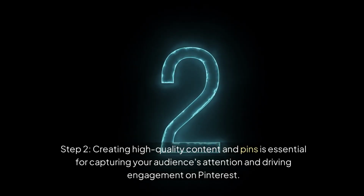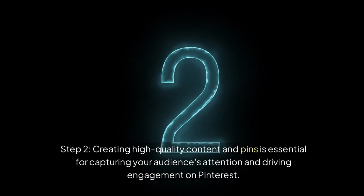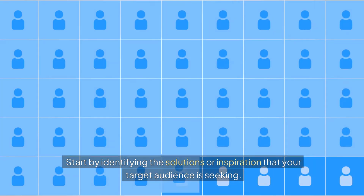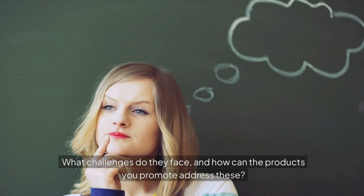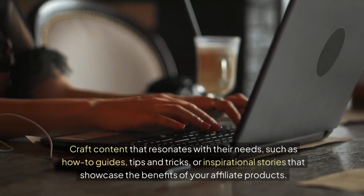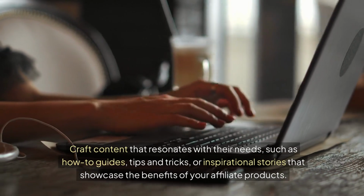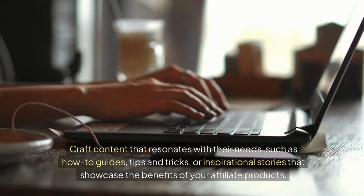Step 2. Creating high-quality content and pins is essential for capturing your audience's attention and driving engagement on Pinterest. Start by identifying the solutions or inspiration that your target audience is seeking. What challenges do they face, and how can the products you promote address these? Craft content that resonates with their needs, such as how-to guides, tips and tricks, or inspirational stories that showcase the benefits of your affiliate products.